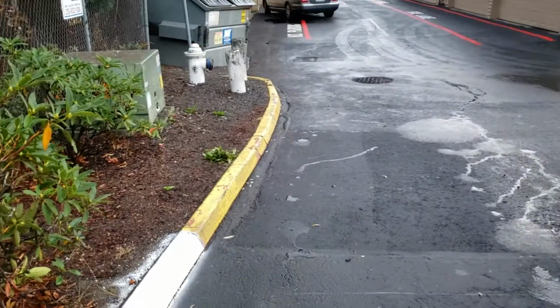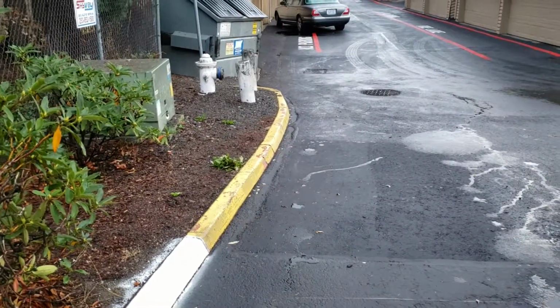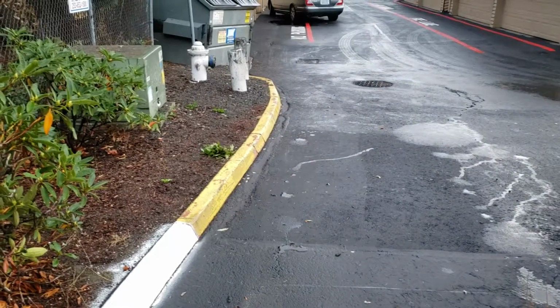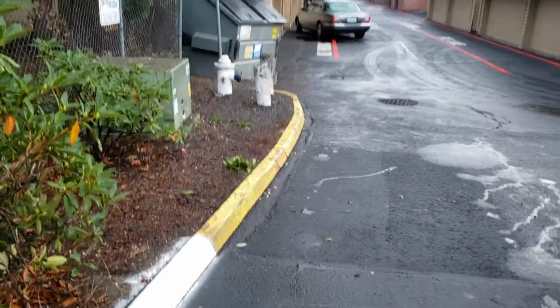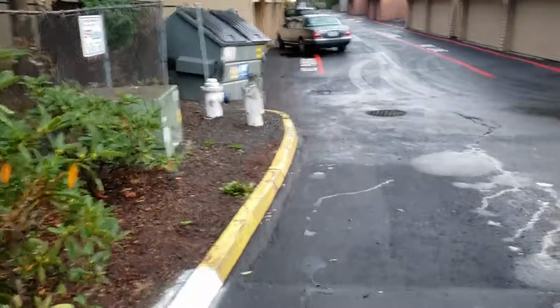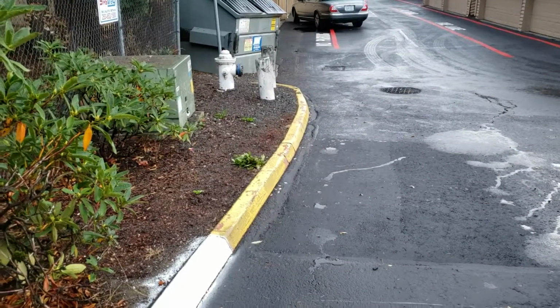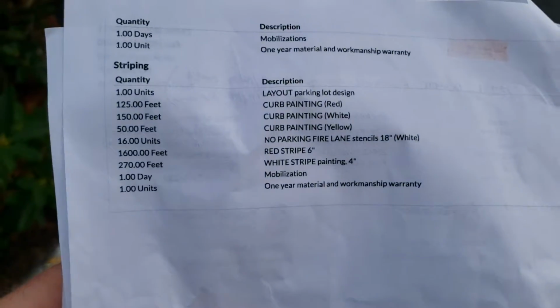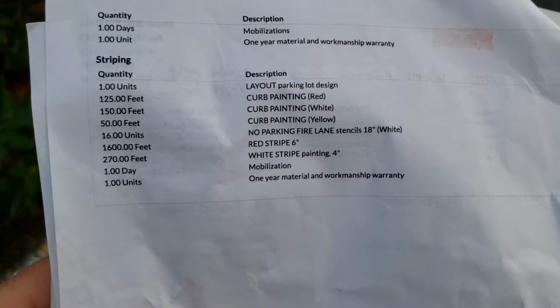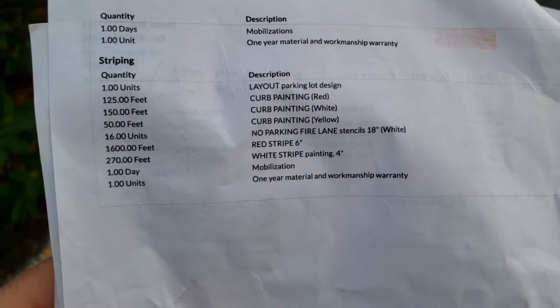Now here's one of the first areas. We missed several things striping here, guys, which is just unacceptable. So there definitely was no post walkthrough. At the end of this day, you should grab your work order and do a post walkthrough. So even without a video from Turner, you can look at your work order and see curb painting yellow, curb painting red, curb painting white.